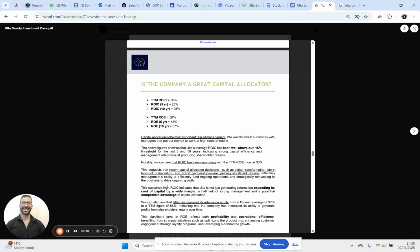Look at that. The sustained ROIC is very important. The ROIC over the past 10 years has averaged 25%. Over the past 5 years, 25. So it's consistently high, and even increased. So this suggests that Ulta is not just generating returns, but exceeding its cost of capital by a wide margin. A hallmark of strong management and a potential competitive advantage in capital allocation.